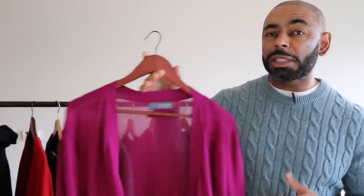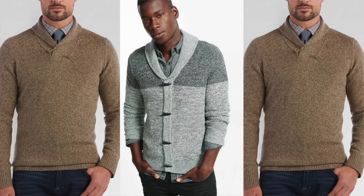Really love the lightweight material of this one. This one's not gonna keep you that warm, but it will have you looking good. Next up, let's talk about another sweater that I think a lot of guys are sleeping on. I'm talking about the shawl neck collar sweater.